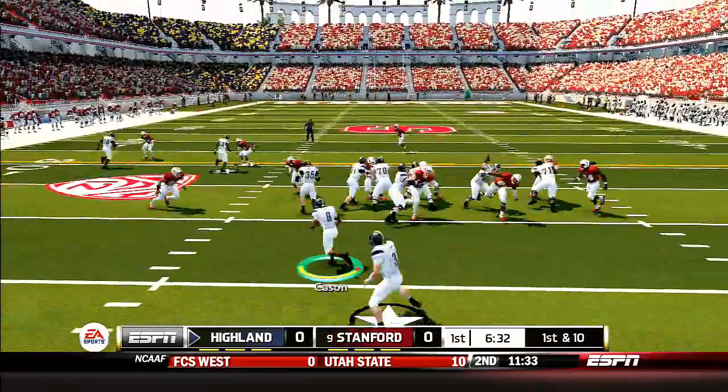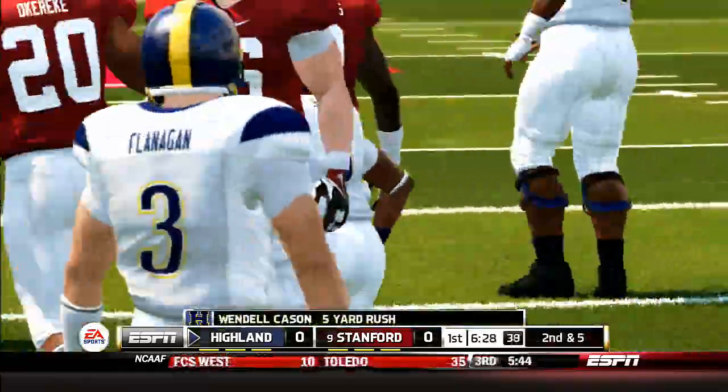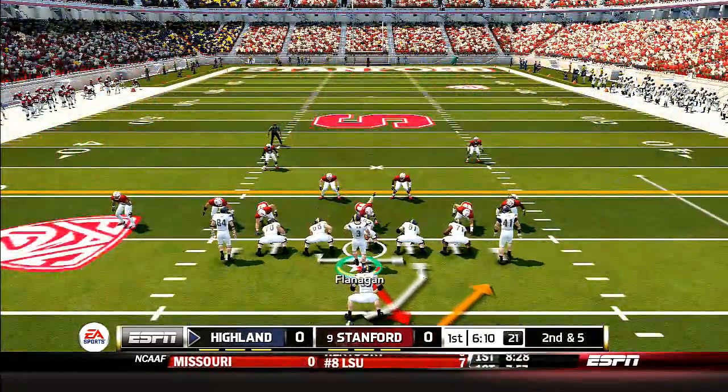As we'll go 1st and 10 here. Hand this one off to Carson. Carson finds a nice hole there, but he will get dropped there, and he'll only get 5 yards on the play. It'll be a 2nd and 5 now for Highland.